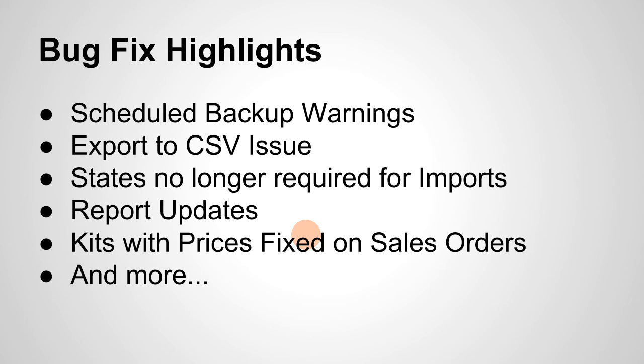We see some report updates, specifically bug fixes to reports. There are too many for me to review here. There's about 10 of them that came across. Definitely jump into the Fishbowl release notes to figure out which reports got changed, but they were all over the place, so they were just cleaning things up.